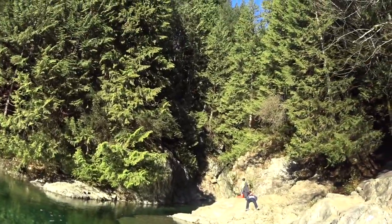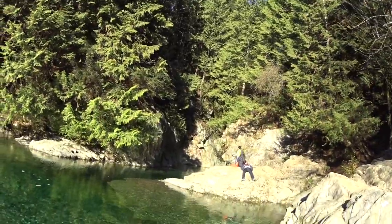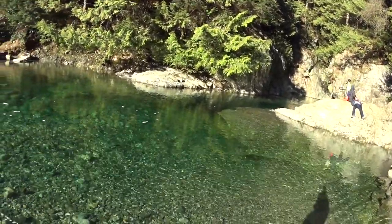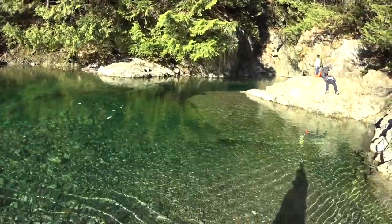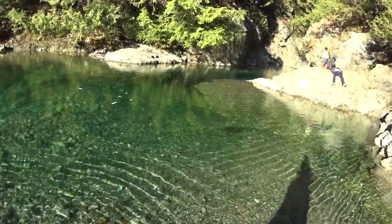And that's where they cliff jump, right at the back of that canyon there. You can see by the color of the water, it's deep. A nice cliff right in the underwater here.